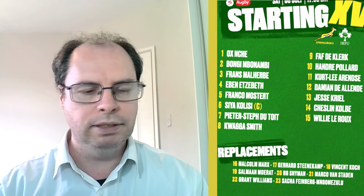Then we look at the bench as well. Someone like Malcolm Marks, Rolls-Royce of players, to be able to bring him off the bench is brilliant. Then you got Gerhard Steenkamp, fantastic season for the Bulls. Vincent Cock has gone so well for the Sharks as well. And, as I said, they're going to come on probably with about 30 minutes or so to go in the game. And they're just going to bring that extra intensity. Ireland would maybe be looking for a breather when the reserves come on. It's not going to happen. These guys are just going to keep going full bore.